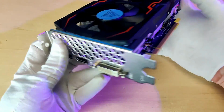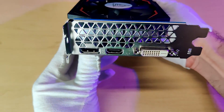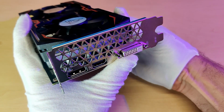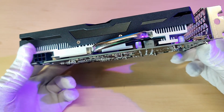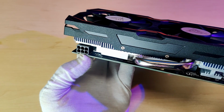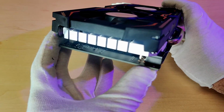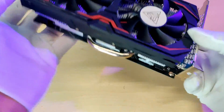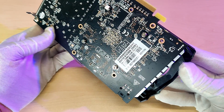It's got what seems to be 80mm or 90mm fans, 2 of them, so it should keep fairly cool. For display outputs, you've got one DisplayPort, 1 HDMI and 1 DVI display output. It is a 2-slot card, so it'll take up 2 slots in your case. Then it only requires a 6-pin PCIe power connector, so pretty basic. As mentioned, it's 350 watts only needed, and the card only pulls about 120 to 130 watts, so nothing too hectic, and maybe an option for the Dell pre-builds and those type of things.